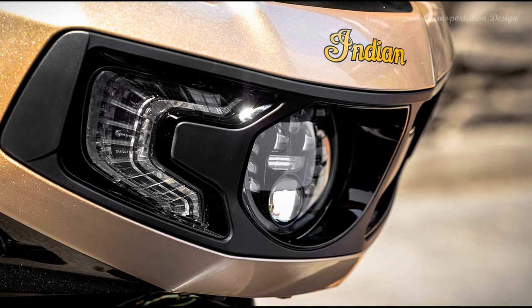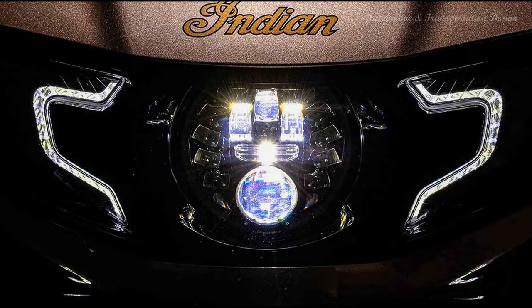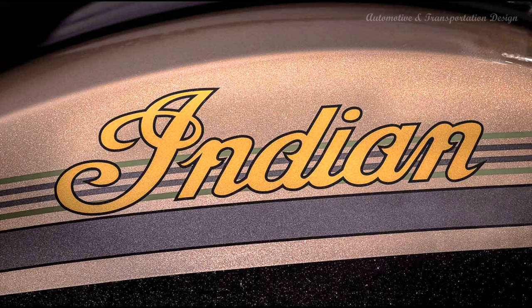Then there's the slick Pathfinder adaptive headlight, which boosts illumination based on lean angle, and the addition of Pathfinder LED driving lights, as well as a stylish flared windscreen and a low-rise handlebar. Each limited edition bike also includes a custom bike mat bearing the corresponding motorcycle number of the production run. The Jack Daniels Limited Edition Indian Challenger carries an MSRP of $36,999, a $9,000 premium over the base Challenger Dark Horse.